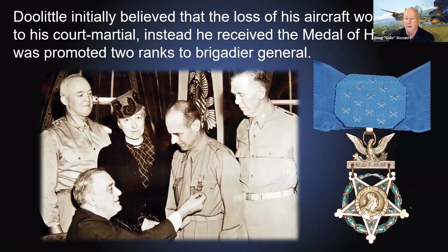Doolittle thought it was a complete disaster. He thought that what happened, the fact that no airplanes returned, was a disaster. He was expecting to get court-martialed. Little did he know, he actually got the Medal of Honor. It was received, and he was skipped a rank. So Lieutenant Colonel Doolittle became Brigadier General Doolittle. So never in his career was he Colonel Doolittle. He skipped right over, and then ends up proceeding to get a couple more stars throughout the course of his career.